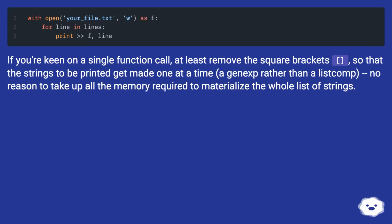If you're keen on a single function call, at least remove the square brackets, so that the strings to be printed get made one at a time: a genexp rather than a list comp. No reason to take up all the memory required to materialize the whole list of strings.